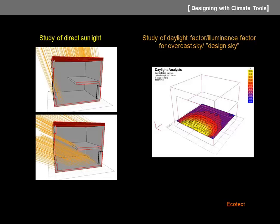Yeah. Come back to that. I show a few more slides now. After that Vasari, we went to Ecotect, where we did some lighting studies.